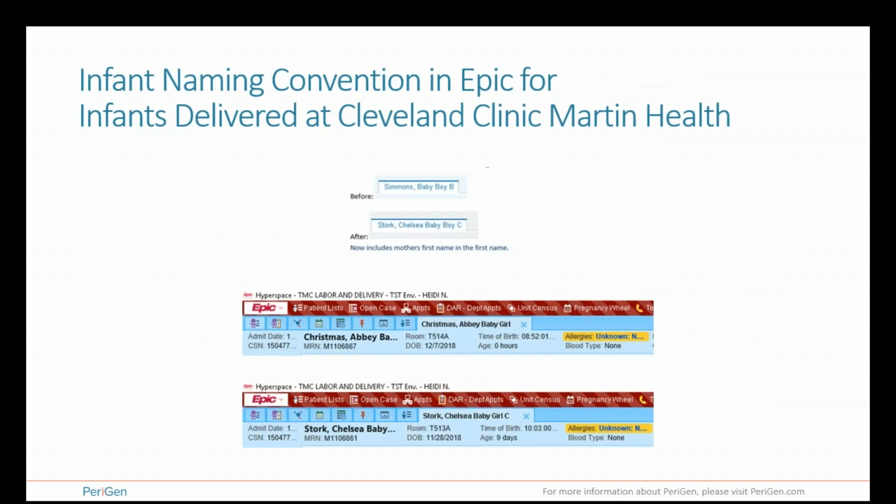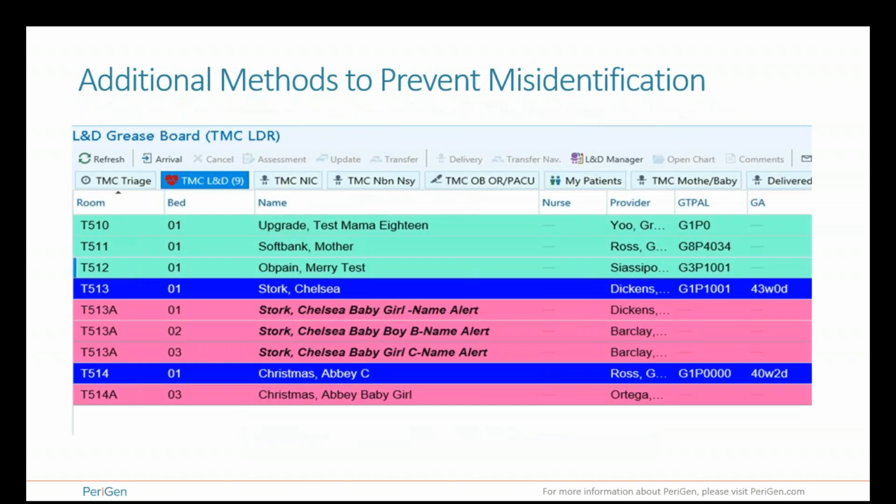This slide includes screenshots of our non-distinct naming convention prior to go live and the new naming convention that includes mother's first name. The bottom examples show exactly how the names appear in the baby's electronic medical record in Epic. In addition to incorporating mother's name into the newborn naming convention, look-alike, sound-alike names are also bolded and italicized in patient lists such as the L&D Grease Board.